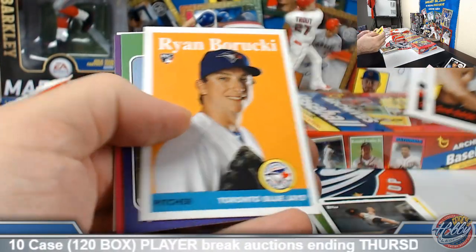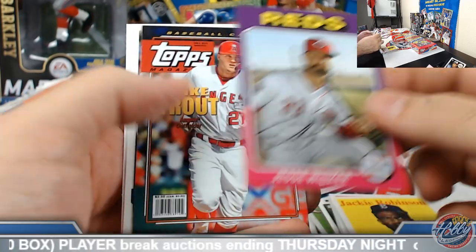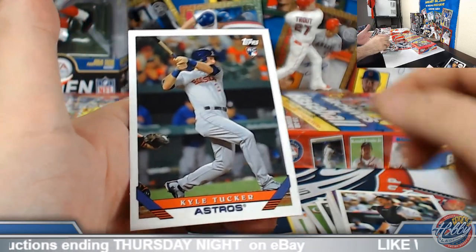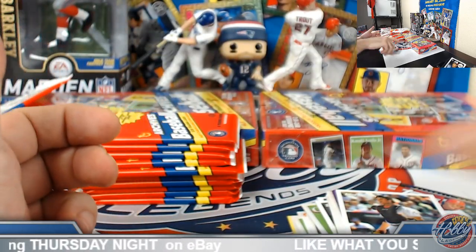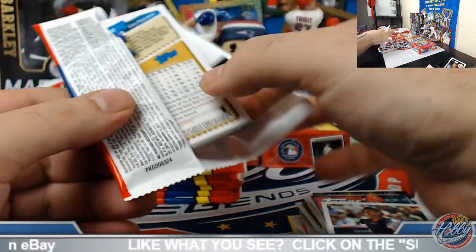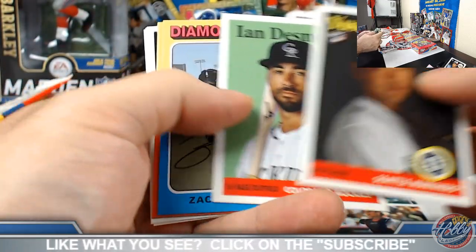Before that, we got the 10 Caser Topps Chrome. Those auctions do end tomorrow evening. That'll take care of you all weekend. 4 cases on Friday, 4 cases on Saturday, 2 cases on Sunday. Expecting a lot of good color out of that break as well.